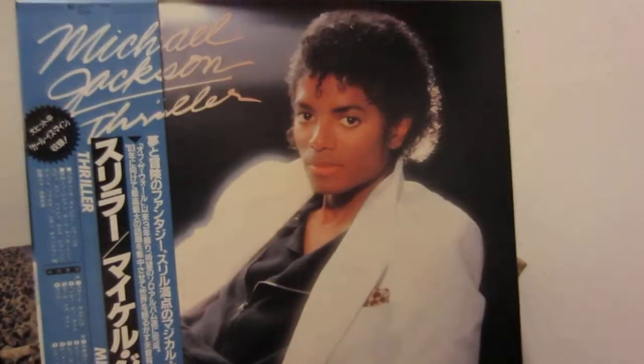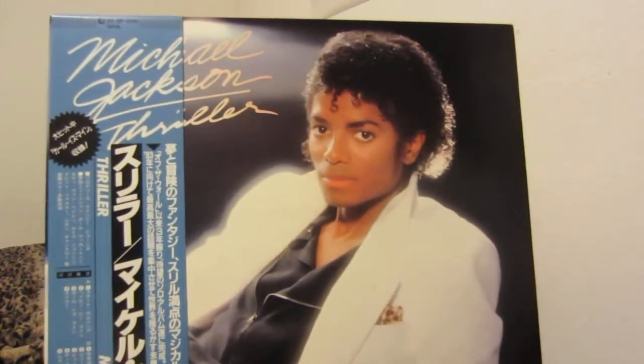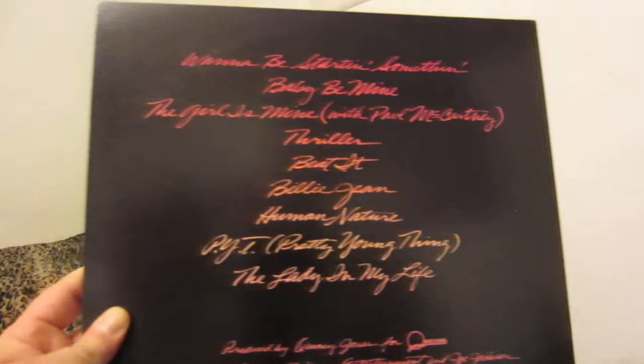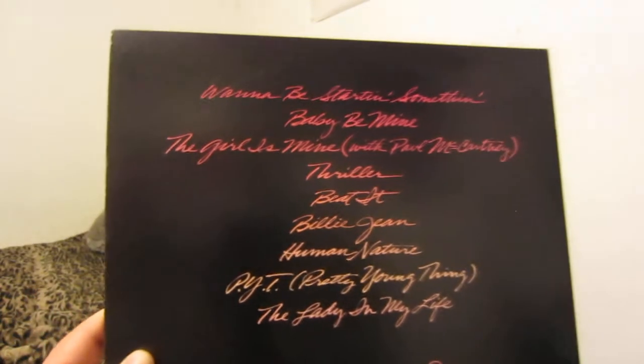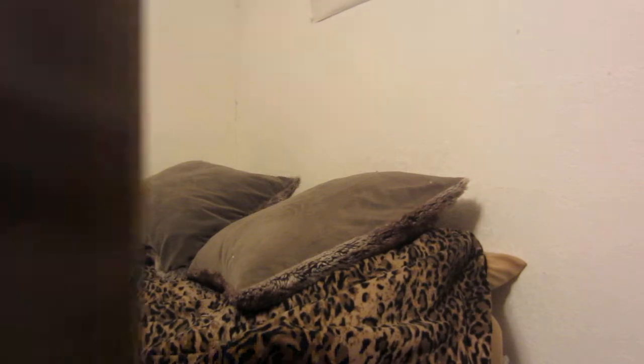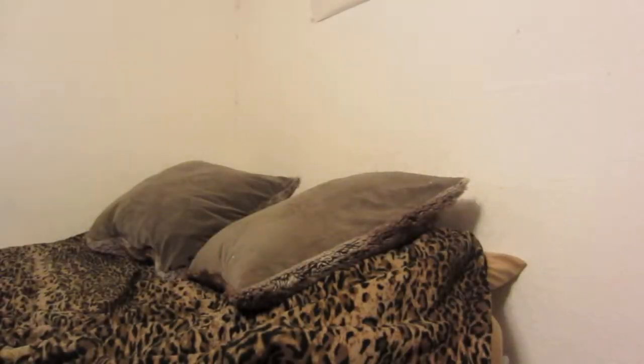Original first press Japanese edition of Thriller by Michael Jackson. Stereo copy, of course. 1982. Beautiful. Came all the way from Japan. Looks almost new. Almost.